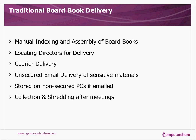There's courier delivery, and of course we've all had the experience where we have to make sure that the package is delivered and not picked up by somebody who shouldn't get it, whether it's on their front porch or at a hotel room. And ultimately the risk is that there could be unsecured delivery either by email or otherwise of sensitive materials. Of course, the other problem with email is that email can be forwarded, and frankly, there are very few people, and I am not one of them, who have not sent an email to a wrong place. Fortunately, nothing serious, but it's just as easy when you type in 3 letters to somebody and push send that it goes to somebody not the person you intended to. When you're talking about very highly sensitive materials of public companies, it can be very serious. Sometimes these items are stored on non-secured PCs if they're emailed, and you have no way of knowing about it or even finding out about it if you are a corporate secretary or general counsel.